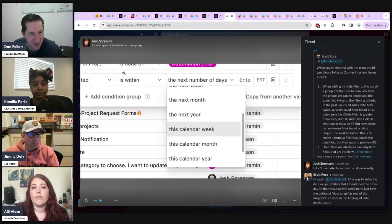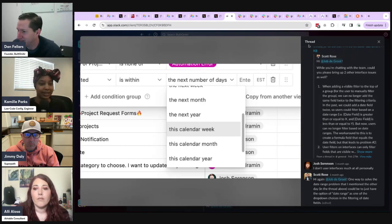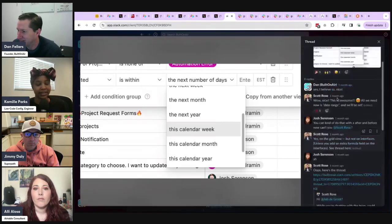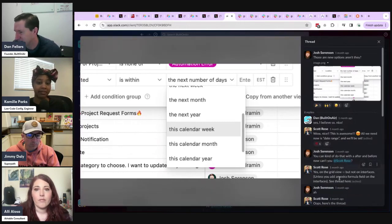Yeah, maybe there is some confusion, because that's what I kind of thought from the original post, but maybe Scott was referring to that other issue. Right. Rewinding, I think what happened was, as Alli explained, in newer pages on interfaces, if you use drop downs as the filter component, you can only have each field represented as a drop down once.